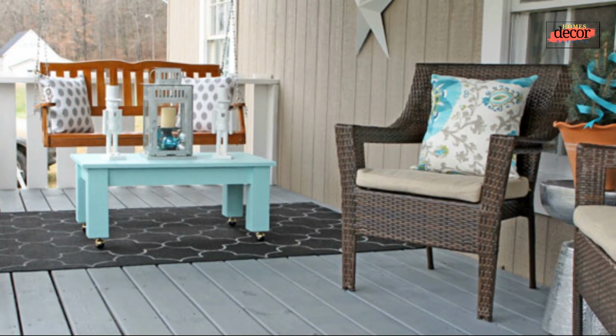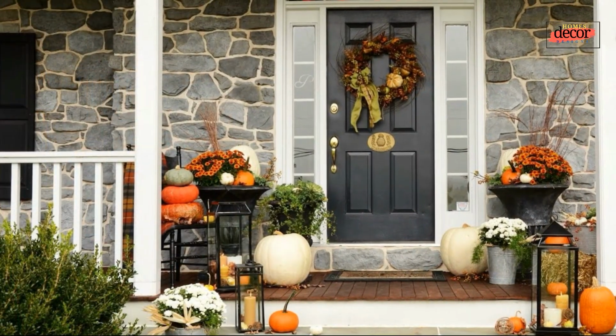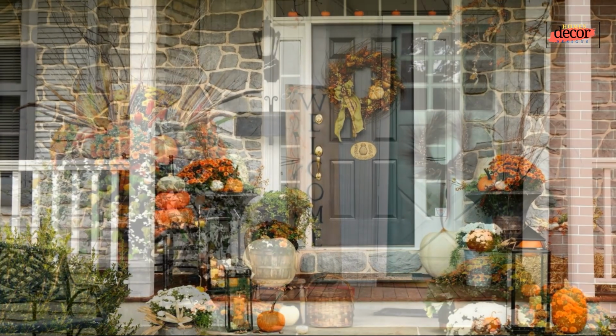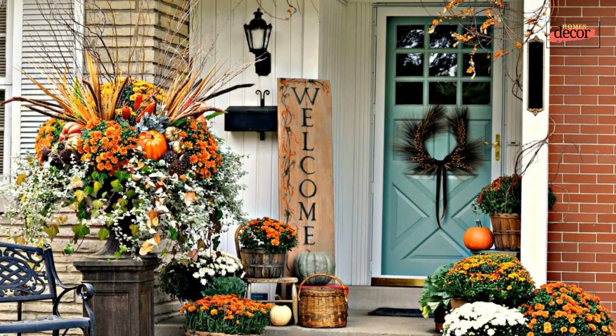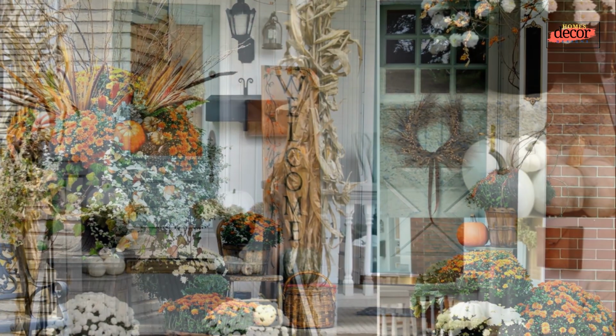10. Engage the senses. Enhance the sensory experience on your front porch. Place scented candles or diffusers to create a pleasant aroma. Incorporate wind chimes or outdoor speakers to introduce soft music or calming sounds of nature.